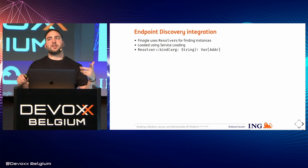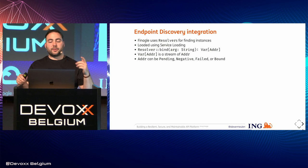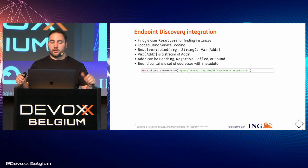And these addresses can either be pending, negative, filled, or bound. And when it's bound, it will give you back the actual set of instances that you're looking for. And typically, your use case would be to call the HTTP client new service with the name of the resolver, and then a bang and the query you want to send it.